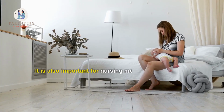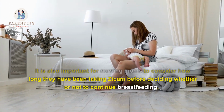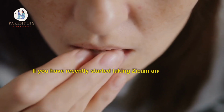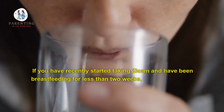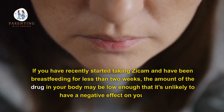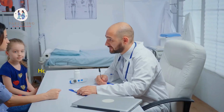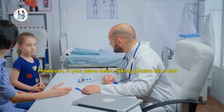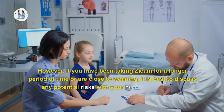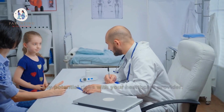It is also important for nursing moms to consider how long they have been taking Zicam before deciding whether or not to continue breastfeeding. If you have recently started taking Zicam and have been breastfeeding for less than 2 weeks, the amount of the drug in your body may be low enough that it's unlikely to have a negative effect on your baby. However, if you have been taking Zicam for a longer period of time or are close to weaning, it is best to discuss any potential risks with your healthcare provider.